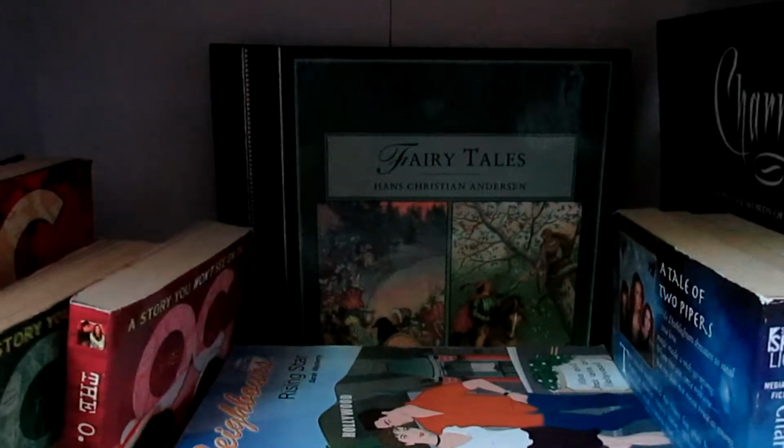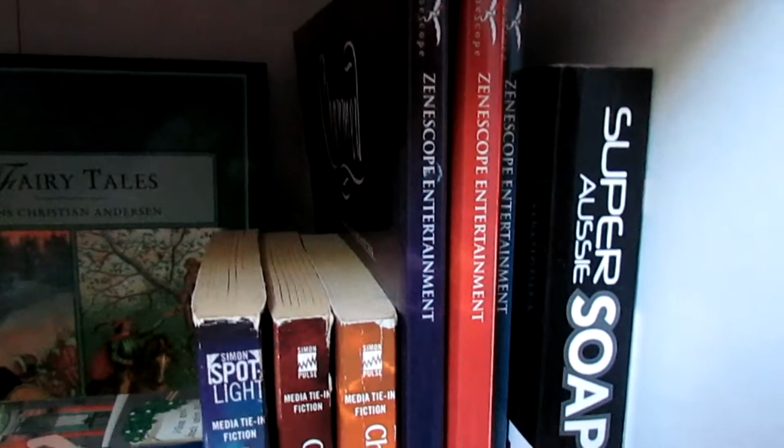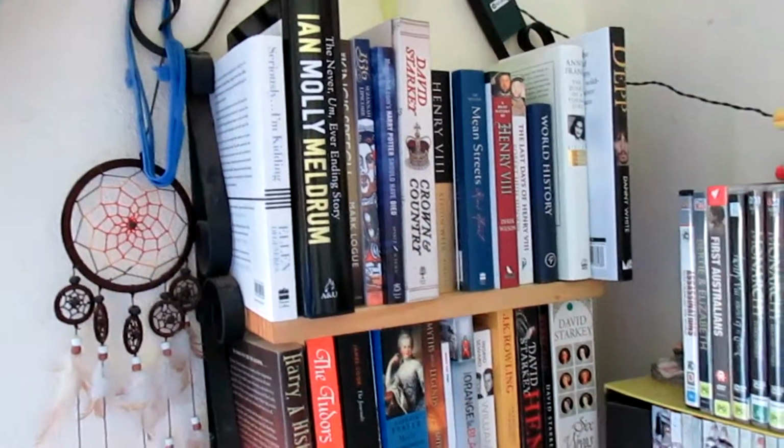At the back is Complete Fairy Tales of Hans Christian Andersen and Grimm Brothers. Volumes 1, 2 and 3 of Charmed Season 9. And Super Aussie Soaps by Andrew Mercado. Moving on now to my non-fiction shelf.